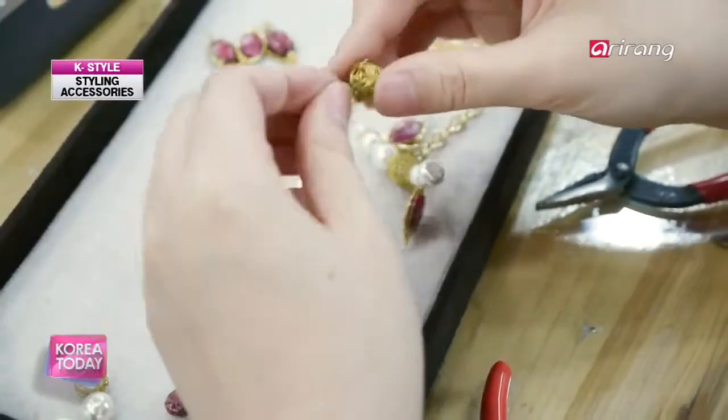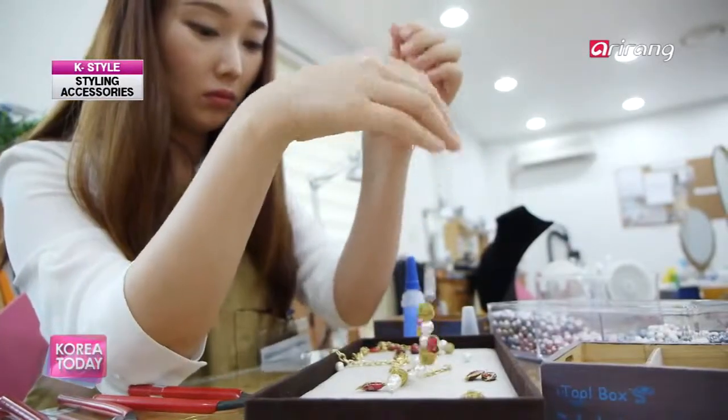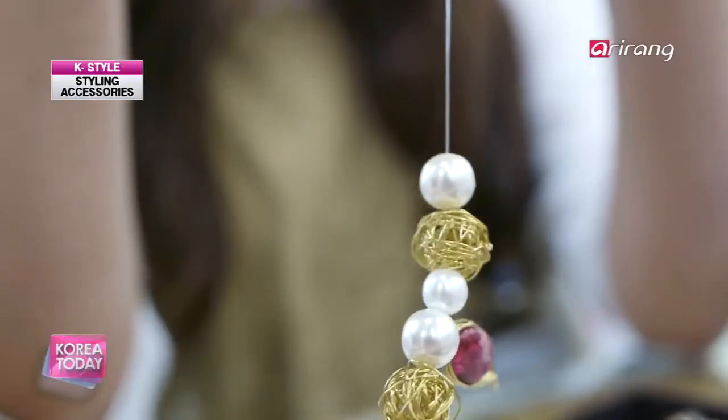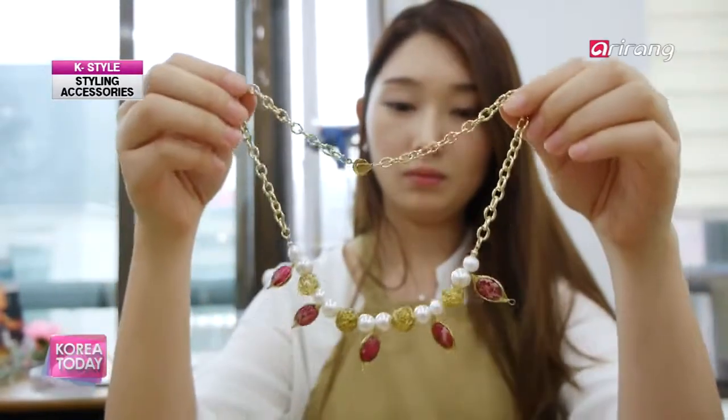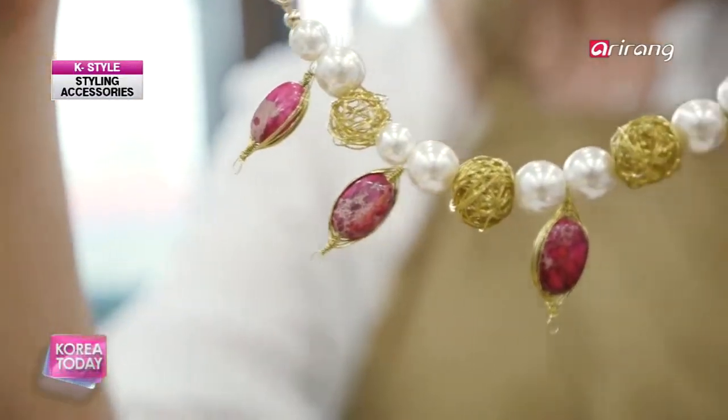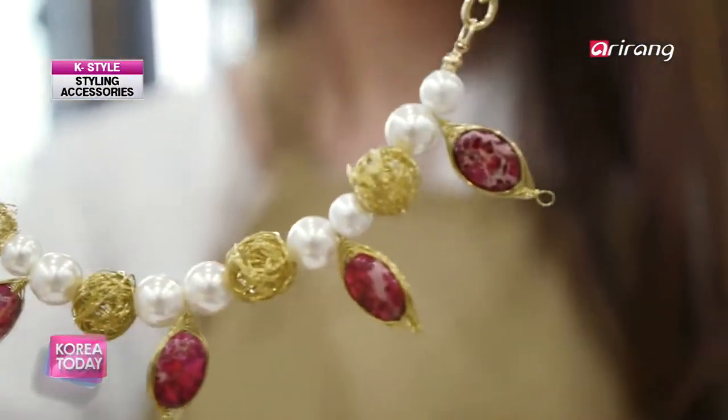And now slip the wire-framed gemstone onto your silicone string, alternating between pearls and wire ornaments. Finish with chain clasps at the end, and you're all set with a brightly coloured summer necklace. What do you think?